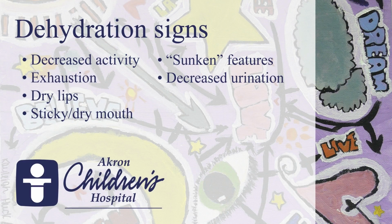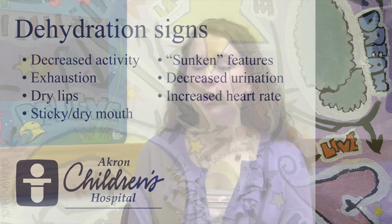If they're a baby, the fontanelle, or their soft spot, starts to look sunken. They're having decreased urine output, so they haven't peed for 6 to 8 hours. Their heart rate has gone up significantly. They're generally just not acting appropriately.